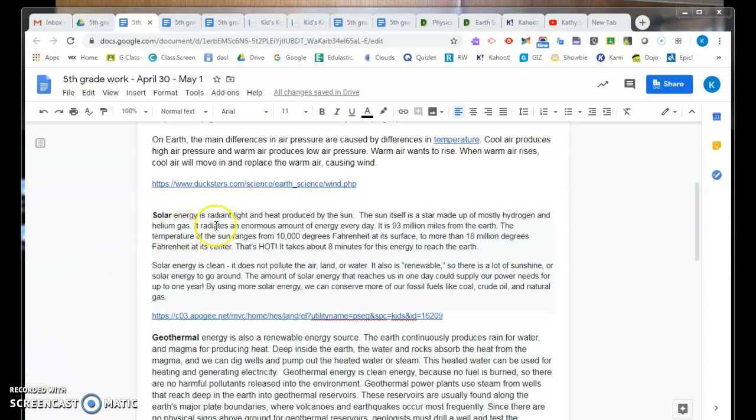Solar energy is radiant light and heat produced by the sun. The sun itself is a star made up of mostly hydrogen and helium gas. It radiates an enormous amount of energy every day. It is 93 million miles from the Earth.